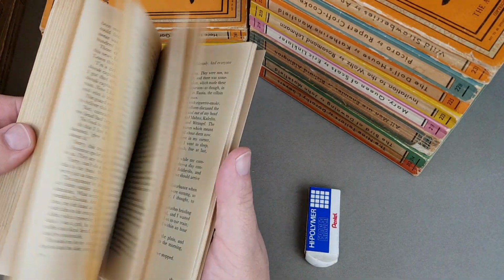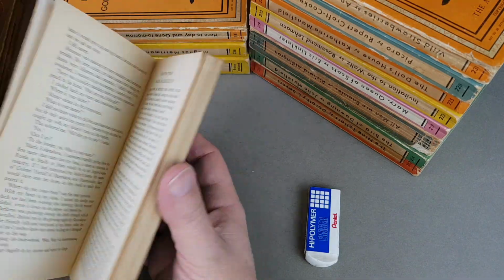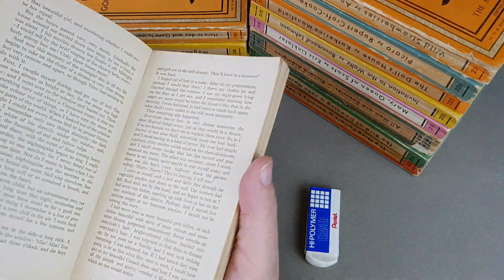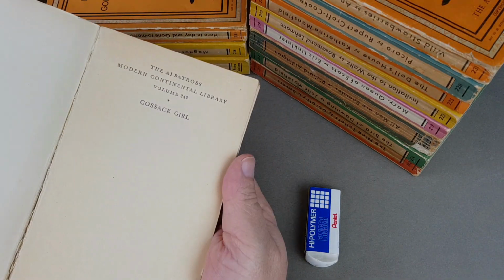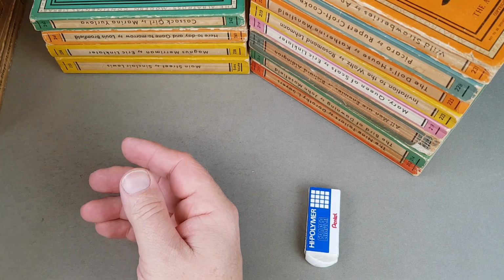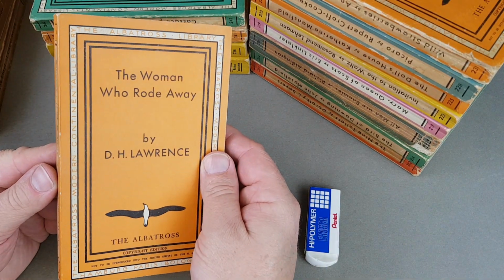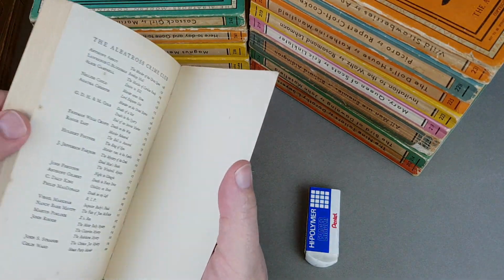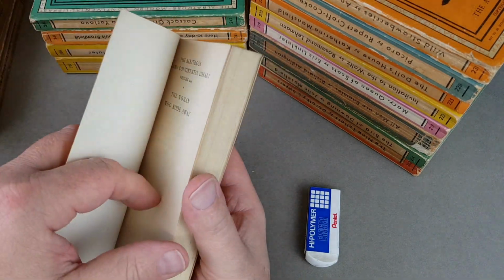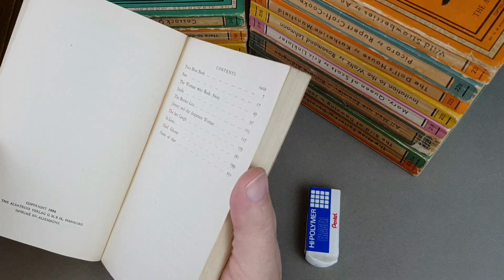Cossack girl. The woman who rode away. I've got quite a few D.H. Lawrence. I've also got quite a few Aldous Huxleys. I don't know why. They've just sort of ended up coming my way.